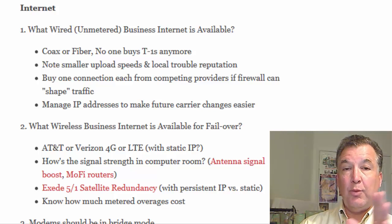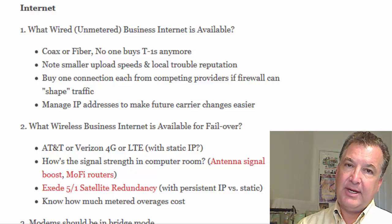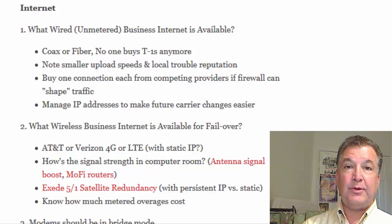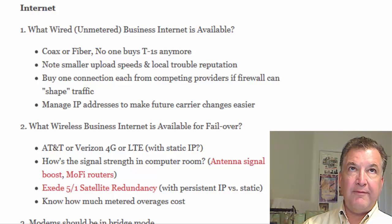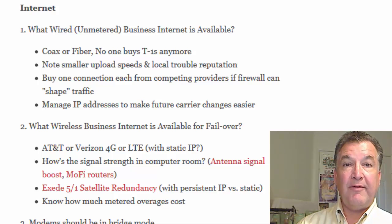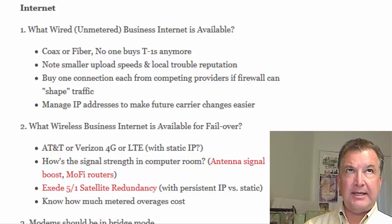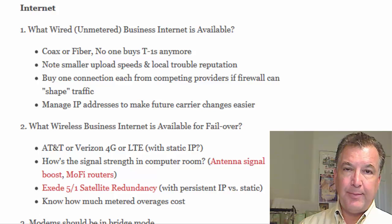But if you get one connection for your file transfers and another connection for your latency sensitive traffic like voice or video, then it becomes very, very easy to manage. I've done this with my own customers. Get a couple of cheap cable connections. I think I've got customers with a 50 by 10 connection, 50 meg down, 10 meg up, for their file transfers, and another connection, I think it's 25 by 5, for their voice. Works super well.